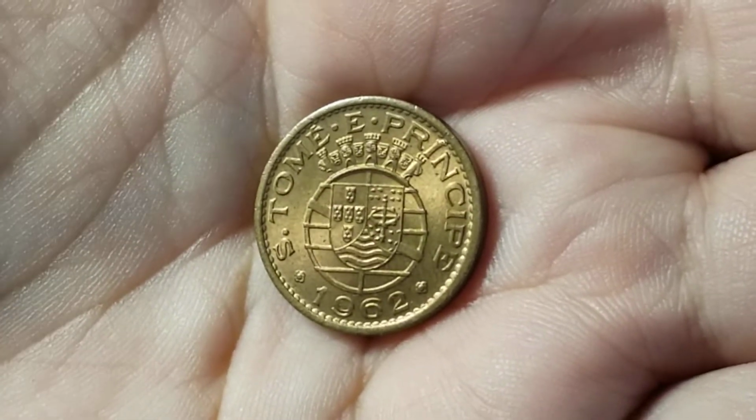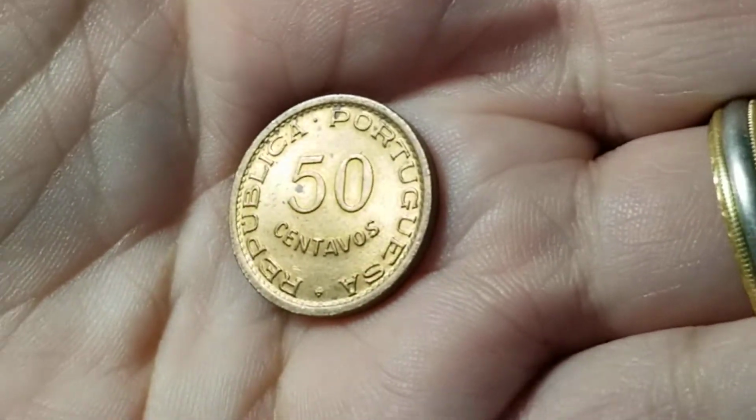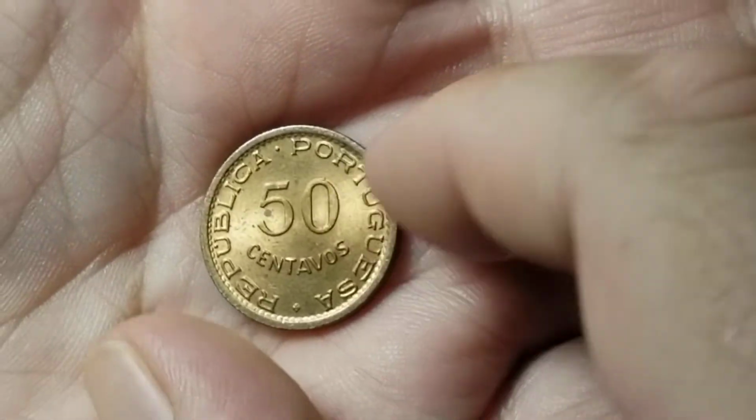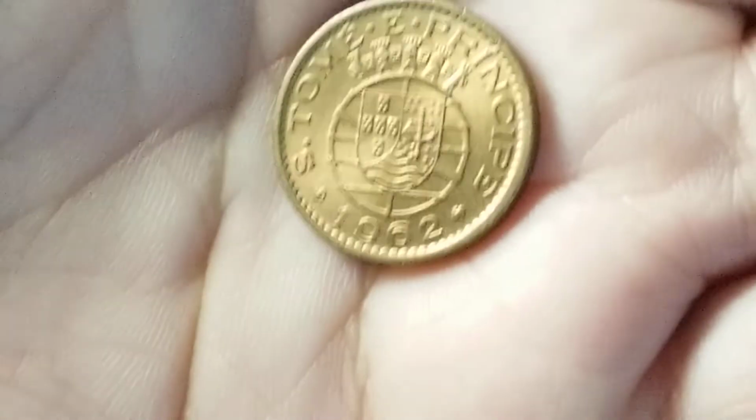We would call it St. Thomas and Prince. This area was a dependency of Portugal. So it's going to say Portugal, or Portuguesa, on that side. This was a one-year coin from 1962.